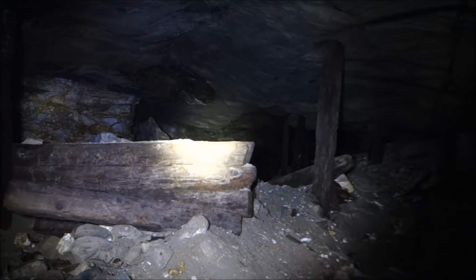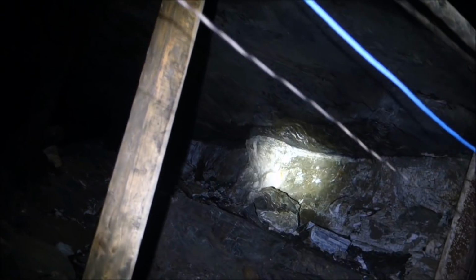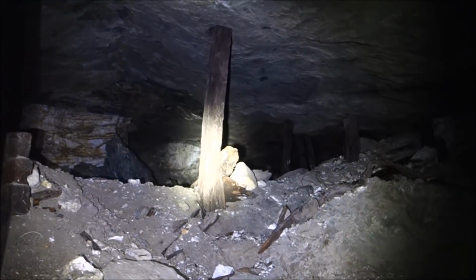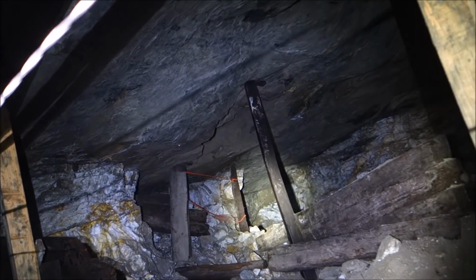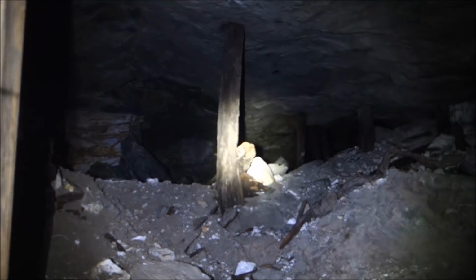Big stoped out area. That's a massive stope. Wow. I was working in a stope above Sierra City a few years ago. That's unreal how big this stope is. And that's all quartz too. Yeah. Wow.